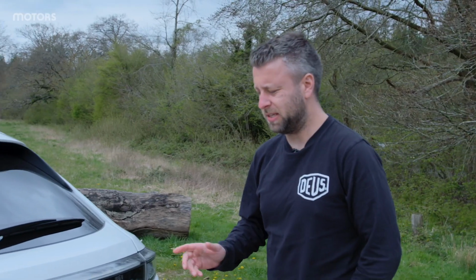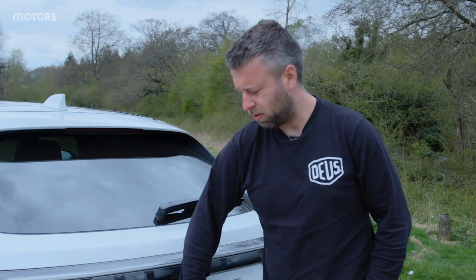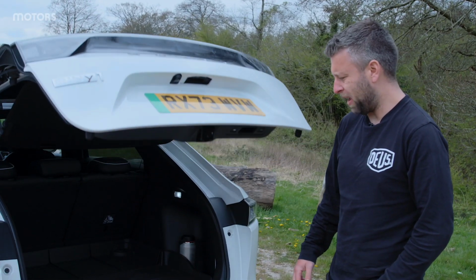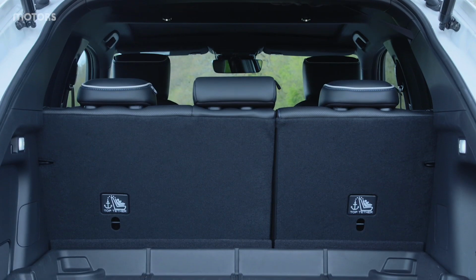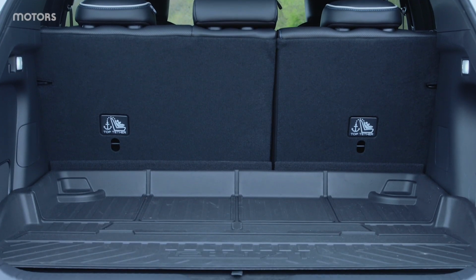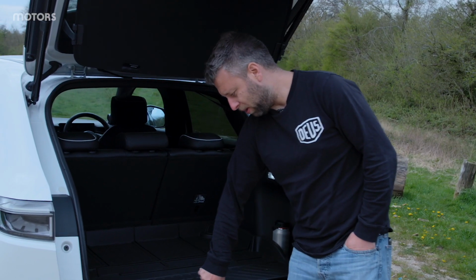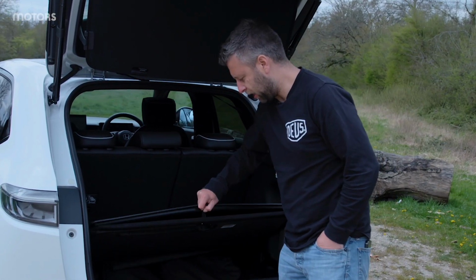When it comes to boot space, the Ny1 offers up 361 litres of space. And as you can see, it's nice and square and easy to access. And I like this rubber cover in this car, which is going to make it all a little bit more hard-wearing than it would be otherwise with the standard carpet section.